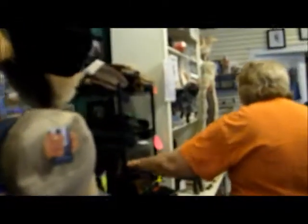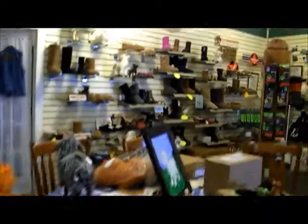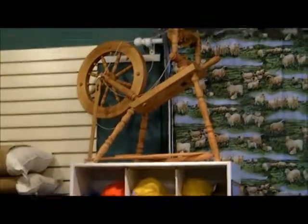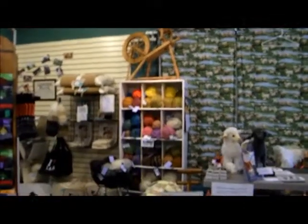We have wool gloves, and these are the rovings that we've dyed. And then see that up there? That's the spinning wheel that you would use to make yarn right out of the roving. That's a hand spinning wheel. So instead of like on our spinning frame, you would use it on there.